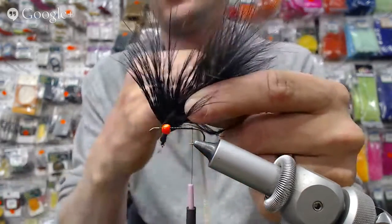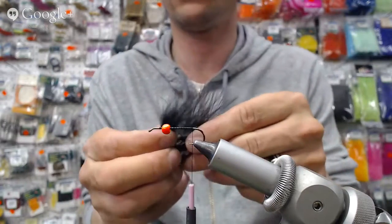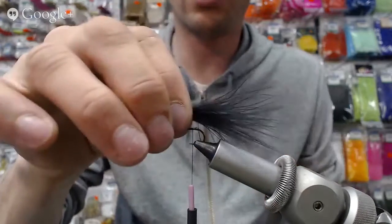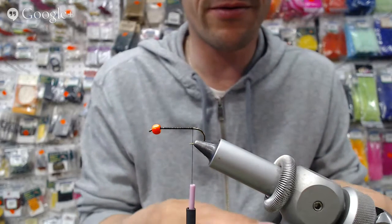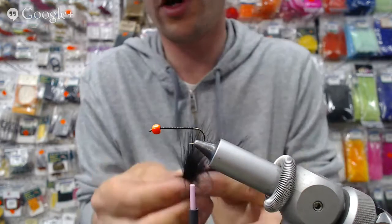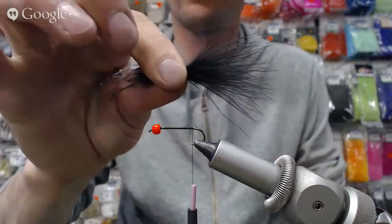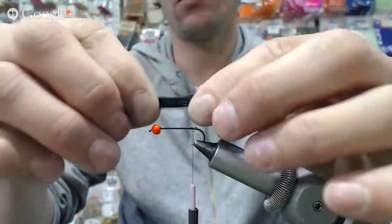So when I'm checking my fibers, I don't want these ones that are all thick for these tails. I want the nice thinner ones towards the eye of the feather, so you can make these tails bushier, sleeker. It's good to have a bunch of different ones if you're doing the same fly, because sometimes they do perform quite differently. Alright, I'm liking the look of that one. That's a good size.